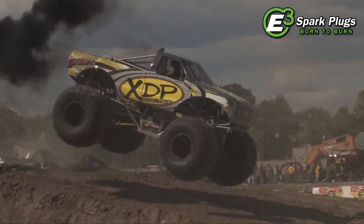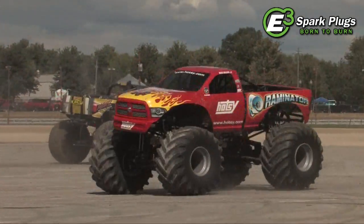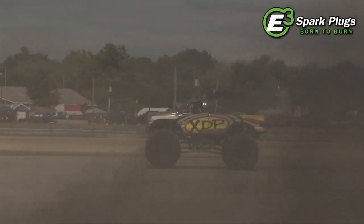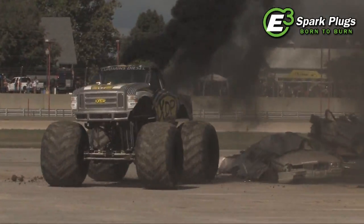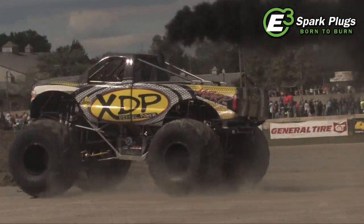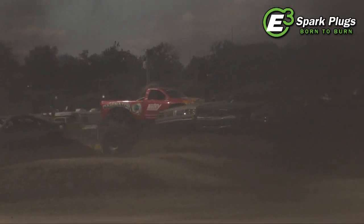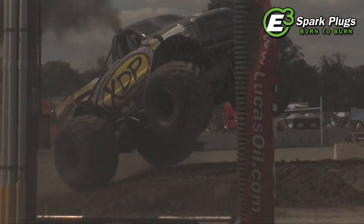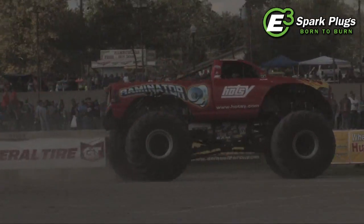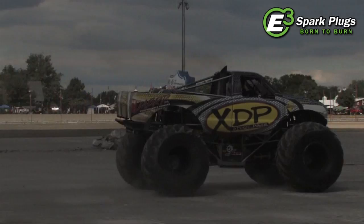Dave Ranzirez starting out big, making his first hit, the ramp-to-ramp jump. He landed on a big old cushion there and made that look pretty easy. There he high-sides just a little bit. That big diesel belching smoke everywhere, but Ranzirez really attacking the track. Ranzirez in the XDP, more huge air. This guy is after it. But there you see the Hotsy Raminator, problems on the rear of the truck. That's probably going to mark the end of this freestyle.